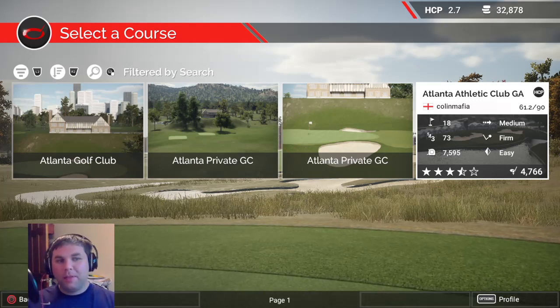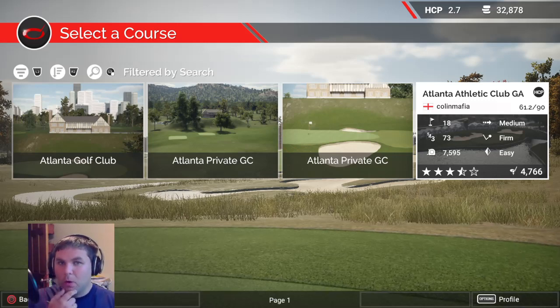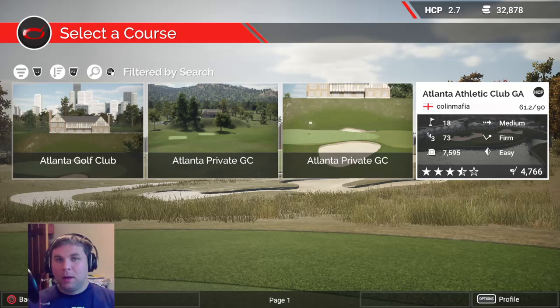We are going to be doing the course feature for the next tournament inside the True North Golf Society. That tournament is called the IMP Lincoln Open. We are going to be playing at the Atlanta Athletic Club, a course made by Colin Mafia, a very well-known course designer for RCRs. And so we're going to play that here today.